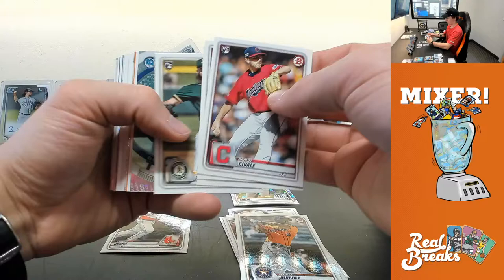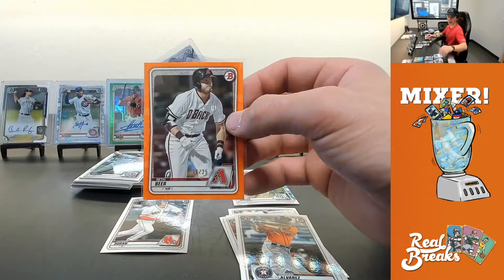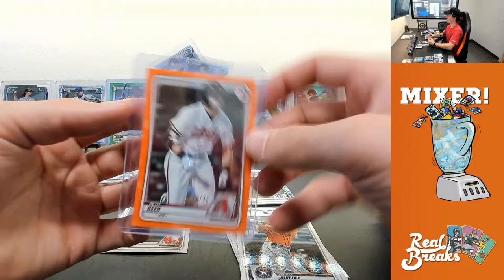Orange paper, Seth Beer orange paper. That's kind of awesome for the Diamondbacks. Numbered 16 of 25 D-backs going to Michael Summers. Mind that hit it all. Throw that up on our showcase.